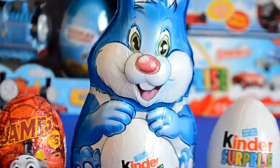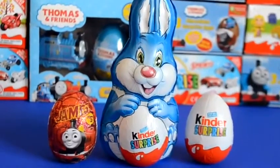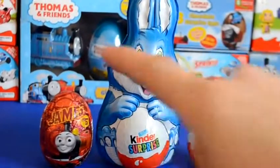Hey guys, welcome to another surprise video. Today we're going to take a look at two Kinder Surprise eggs. And as you can see, one is in the shape of a bunny. So I can't wait to have a little look inside that one. And we're also going to take a look at a Thomas and Friends surprise egg. So let's take a look and see what we get.